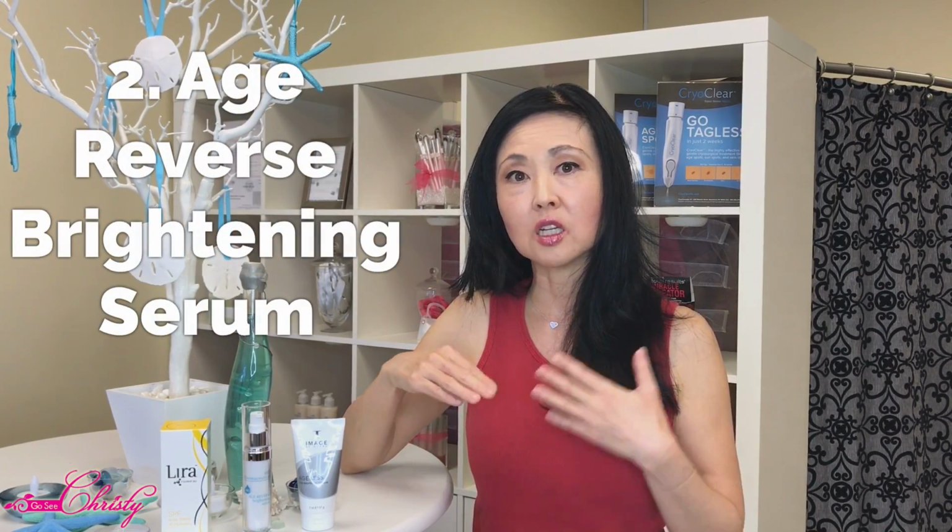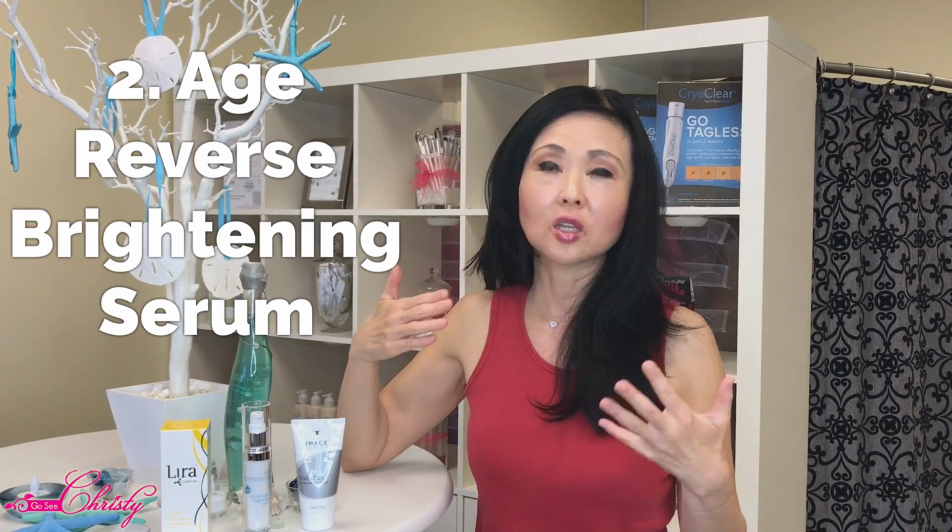And then if you're using a serum, this one is the Age Reverse Brightening Serum. So this has kojic acid in it. It has phytic acid. It has several other ingredients, lighteners and brighteners, but it's also mixed in with anti-inflammatories, so to prevent increasing inflammation, which again triggers the hyperpigmentation. And then on top of it, this one.